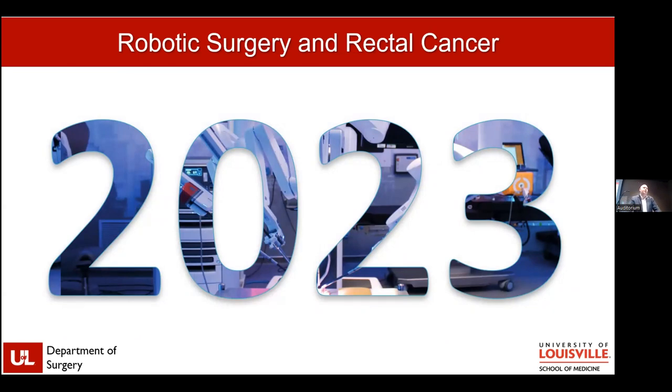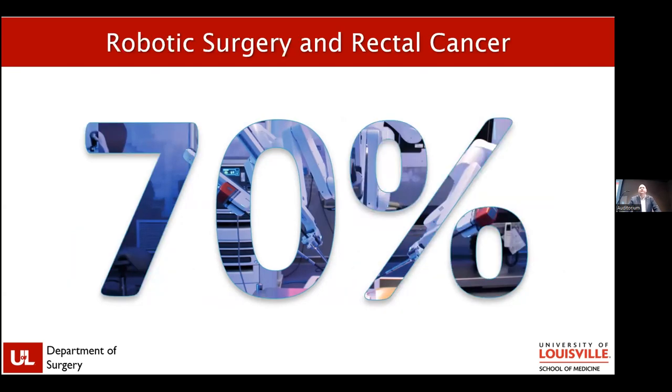According to a number of data that come out of our own professional society, we estimate that 70% of all proctectomies this year will be done robotically. And that's up from about 55% 3 years ago. This has become the way to do a lot of pelvic surgery these days.